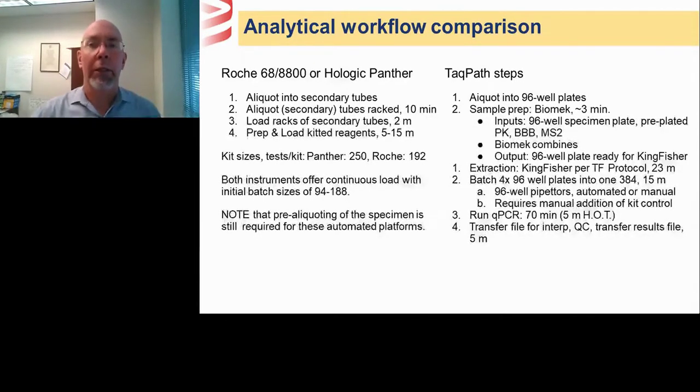So we perform the aliquoting into 96-well plates. We do what I would call a sample pre-preparation to combine the specimen with proteinase K, a bead binding buffer, and the MS2 internal control. That's done on a Biomek FX or a Biomek i5 in our case. And the output of that process is a single 96-well plate that's ready to go on to the Thermo Fisher KingFisher instruments for extraction. The KingFisher instruments are very straightforward. They're loaded with the specimens that are pre-prepared, as I just described, along with 2 wash buffers and an elution buffer, and the tip comb that's required for that magnetic bead extraction. Those go onto the machine.